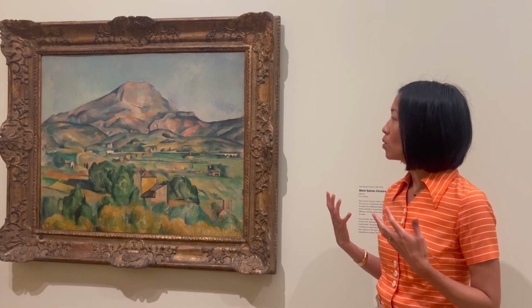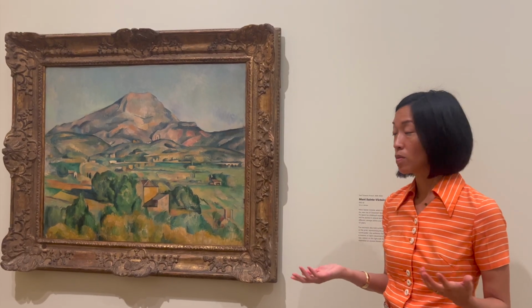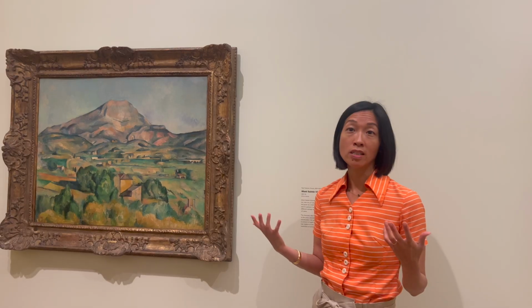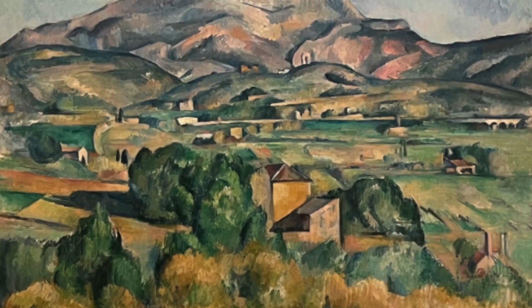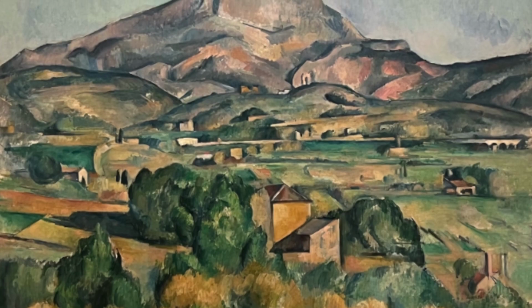The mountain also was the site of study of one of his very good friends from childhood, Antoine Marion, who became a kind of internationally renowned geologist and paleontologist. And so they would go on these geology hikes together. And I think that really feeds into the way that he was able to paint it.